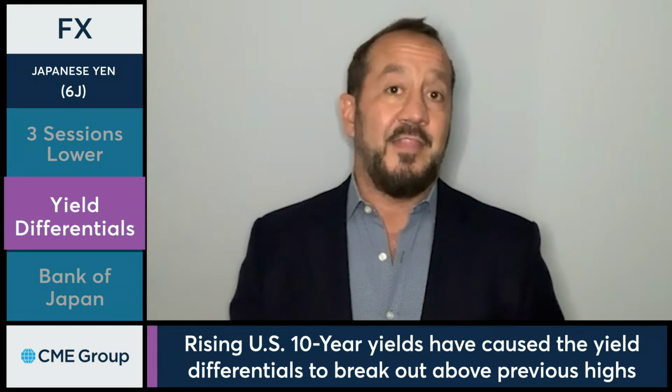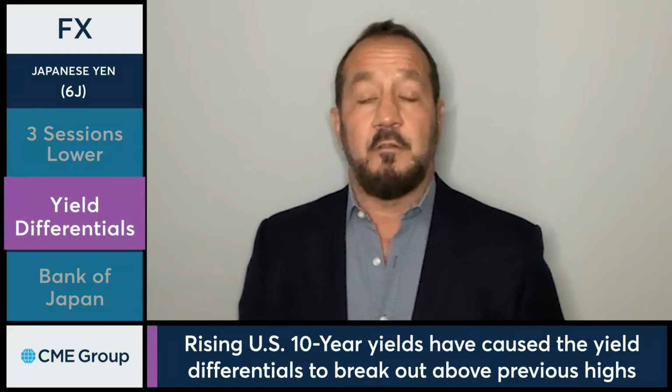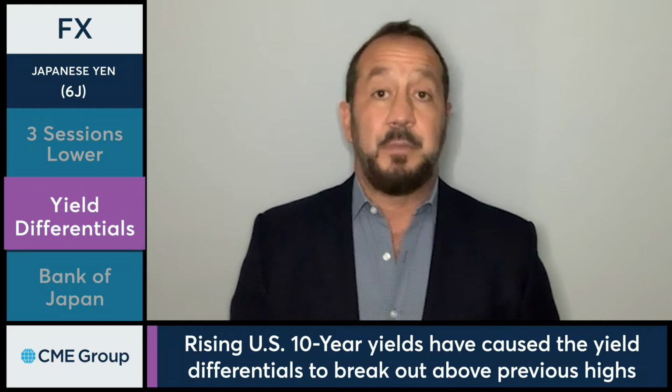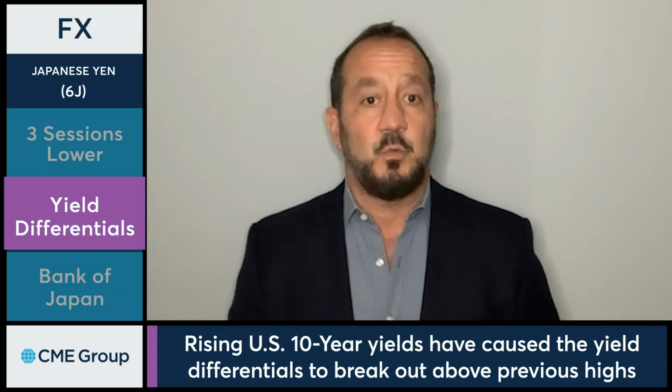Today we broke out, and that will actually keep pressure on the Japanese yen unless it turns around and falls back into that range that it's been in for the past few weeks. So the yield differentials are rising. That tends to weaken the yen.